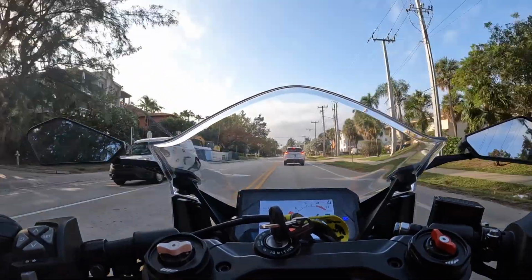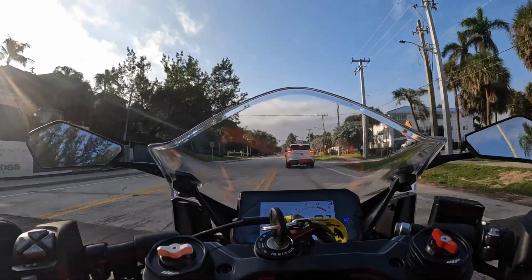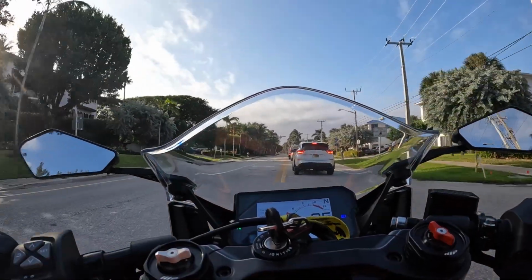Now, with that being said, once I had it installed, it worked like a charm. No problems up, no problems down. I was pretty happy with it. Then what started to happen is that when you downshift from third into second with the quick shift, frequently it would drift into neutral. To me, that's dangerous.